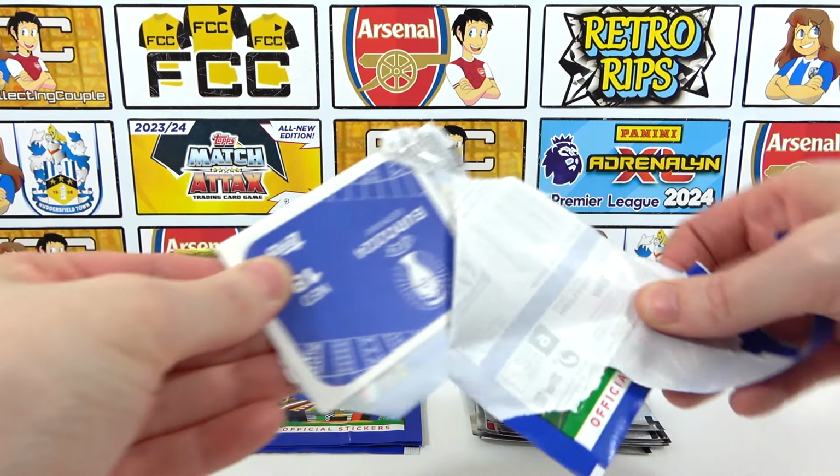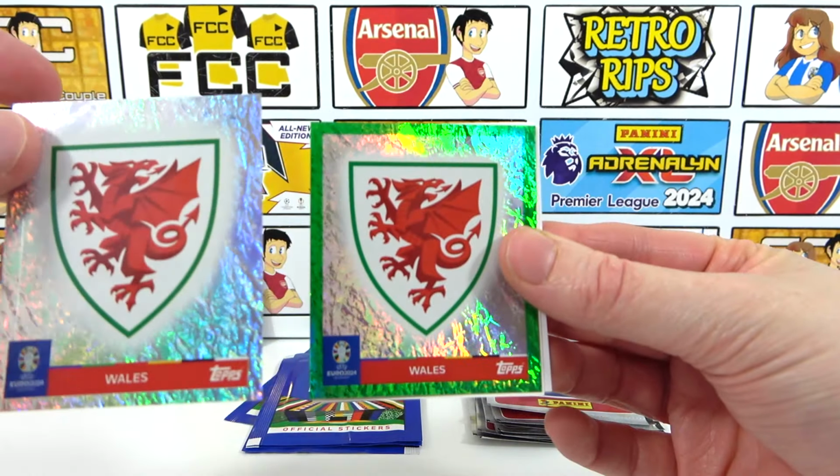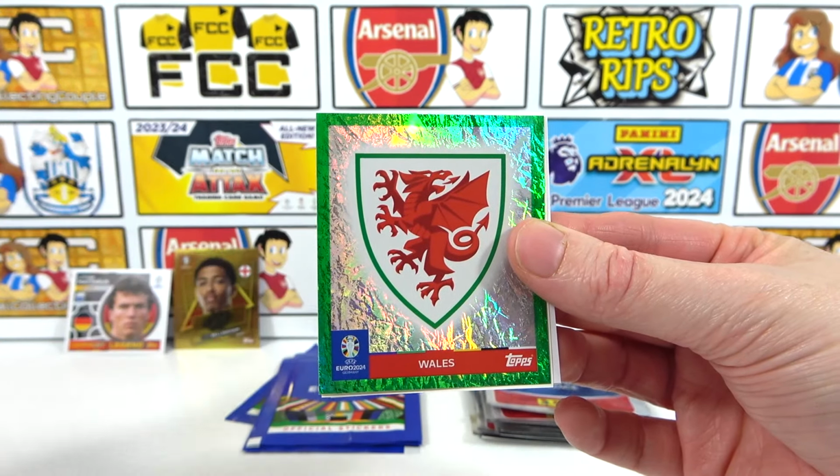Oh, green. It's new. We haven't had a green one yet. We've only had purple, back to back. And it's green on the Wales badge. That looks so cool, doesn't it? Back to back, but one's a parallel.